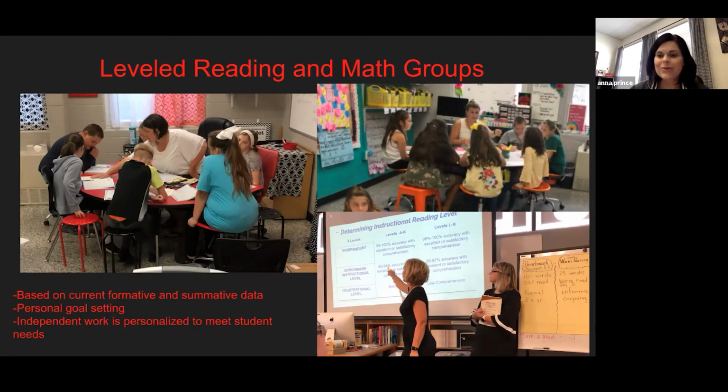Mrs. Pack is new to math this year, and she has really taken that head on, but coming from a reading background, she really knew how to do the groups, how to separate them based on levels, and kind of work that. And she's been a great instrument to help our other math teachers see how she can make that work. Do you want to add a little bit, Miss Pack?